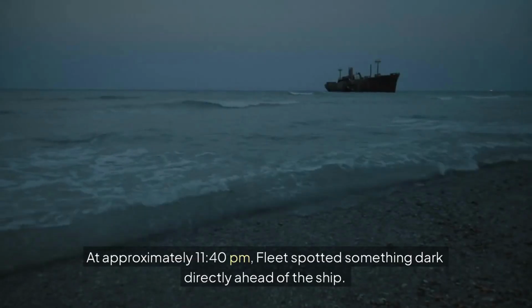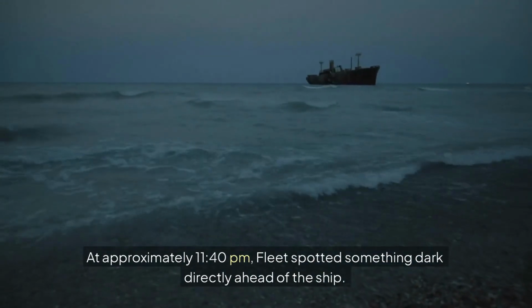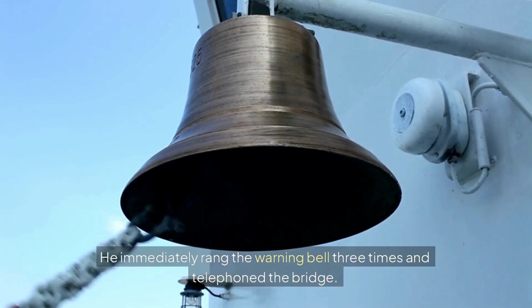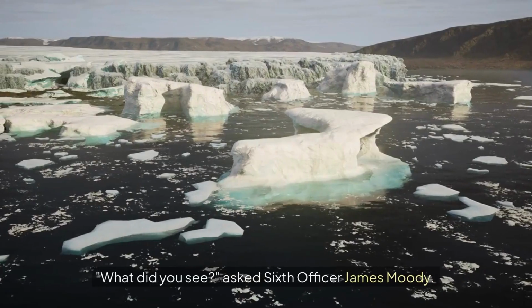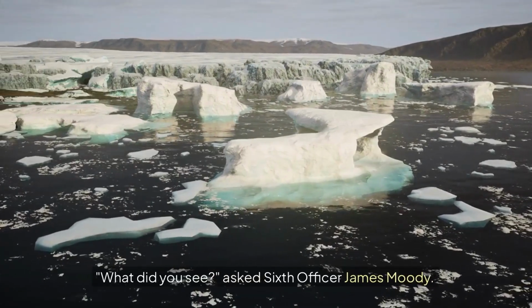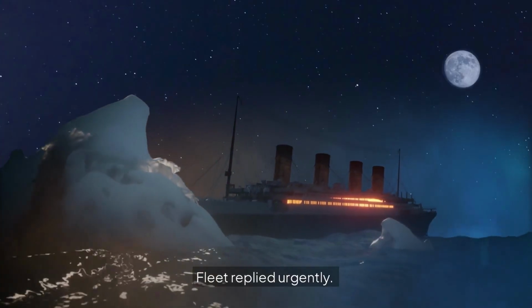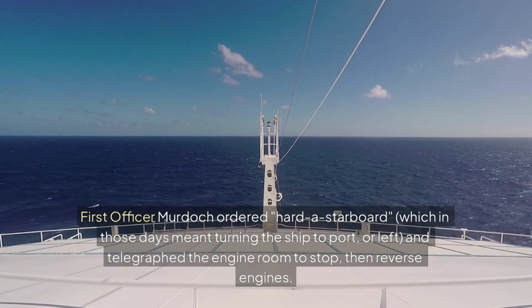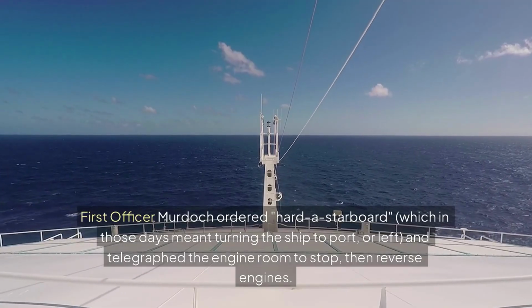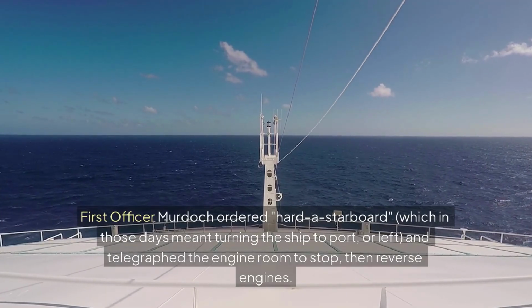At approximately 11:40 p.m., Fleet spotted something dark directly ahead of the ship. He immediately rang the warning bell 3 times and telephoned the bridge. "What did you see?" asked 6th Officer James Moody. "Iceberg, right ahead." Fleet replied urgently. First Officer Murdoch ordered hard a starboard, which in those days meant turning the ship to port or left, and telegraphed the engine room to stop, then reverse engines.